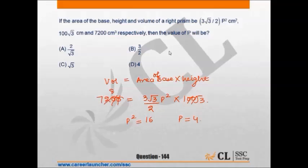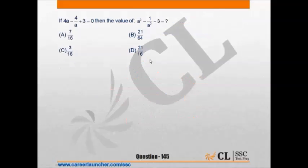So the answer to this question is option D. The next question is, if 4a minus 4 upon a plus 3 is equal to 0, then the value of a cube minus 1 upon a cube plus 3 is. I can say a minus 1 upon a would be equal to minus 3 by 4. So I have to find the value of a cube minus 1 upon a cube.